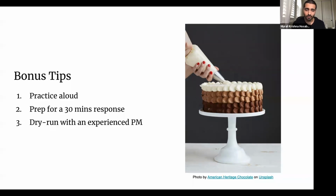As you prep for your interviews, it's extremely important to practice aloud. It makes a world of difference when you think through a response, on paper or in your mind, versus actually talking through it. Because when you talk, there's different ideas, there's different framework of how you approach things. So practice aloud, it's very important. Prep for a 30-minute response.